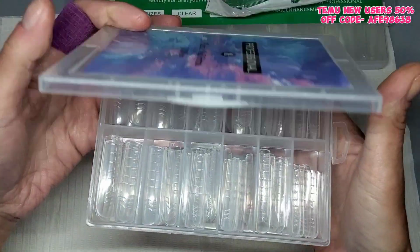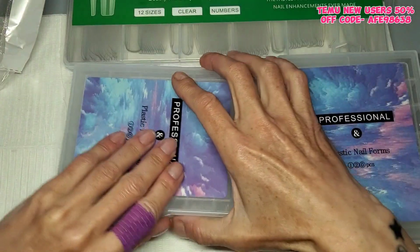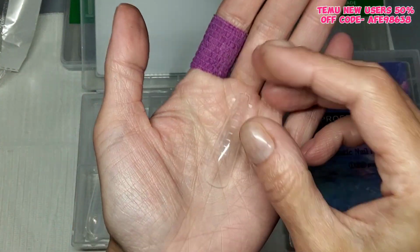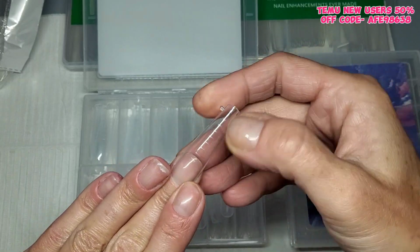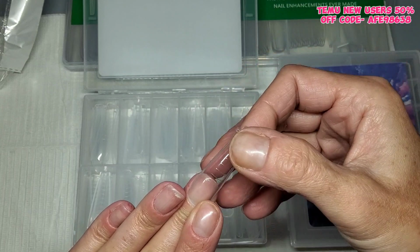Yeah, so I got those. They're quite long square. And then I got these. So these ones, again, I haven't got any. These ones are Coffin. Just plain and simple Coffin dual forms. I like the look of these as well. So again, you could do them quite short, or you could do them really long.